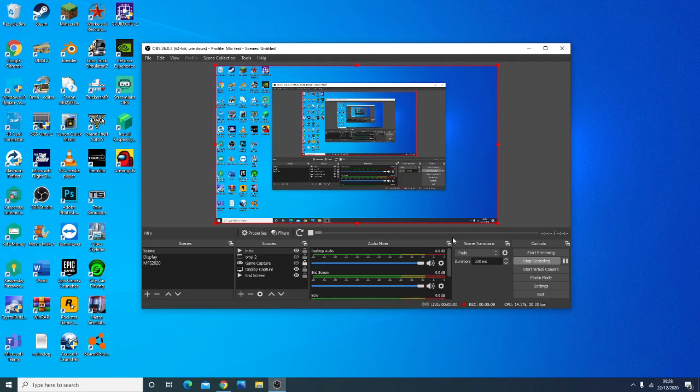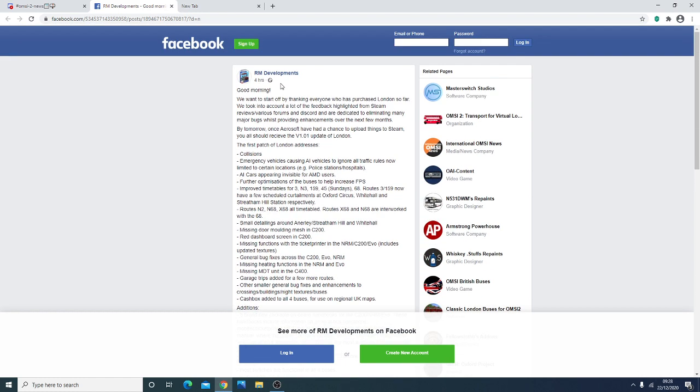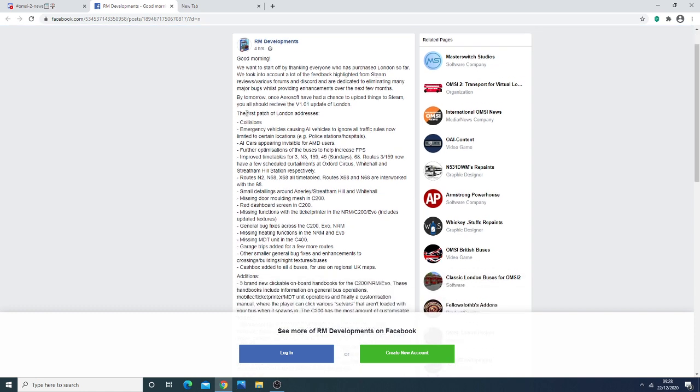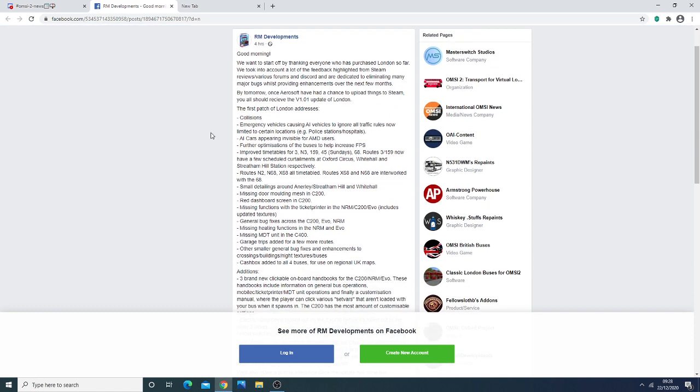Transport enthusiast here, and today I am going to be talking to you about the new patch for Addon London that is due to come out today. So today is Tuesday the 22nd of December 2020, and at some point today this patch will be released to Addon London. So I thought I'd quickly go through what's included in patch version 1.01 for Addon London.